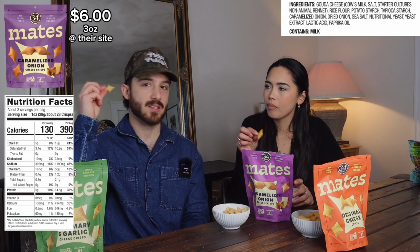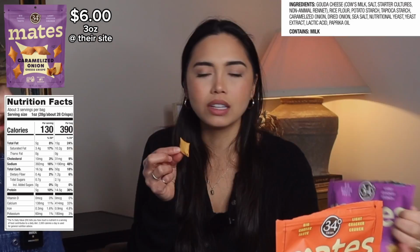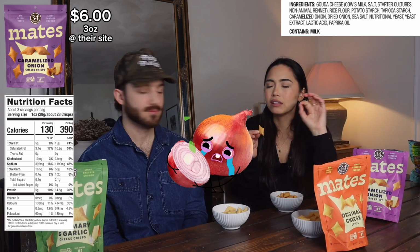Caramelized onion. Can't get over the size of these things. I want to sleep on this tonight. Doesn't really taste like caramelized onions. Slightly at the very end, but it's similar to the original. Are they salty? They're not super salty.